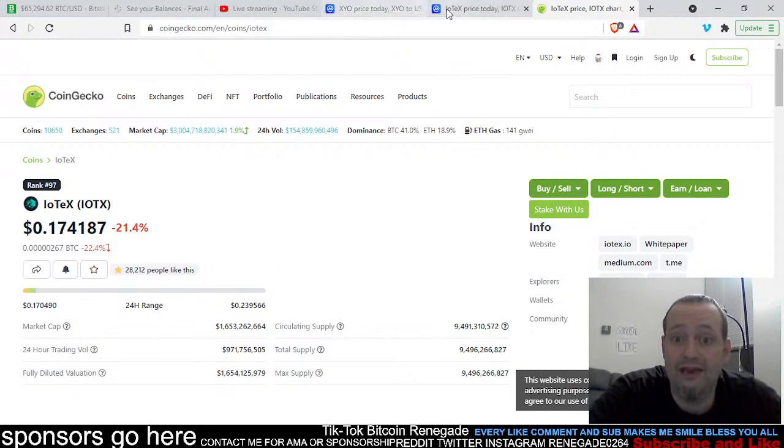You have to be able to buy this somewhere. Where can I buy it? Okay, here. Let's try this. Where to buy IOTX? According to CoinMarketCap, IOTX can be bought and sold on many exchanges: Weeble, Binance, Huobi Global, HBTC, XBTA Global, and BCC Exchange. Okay, Binance, HBTC, oh, BCC. I don't know any of those.